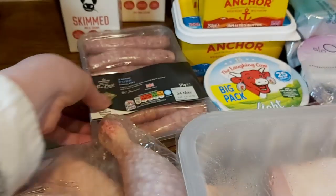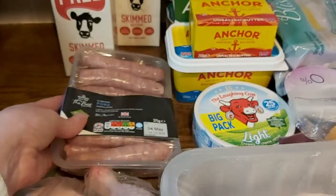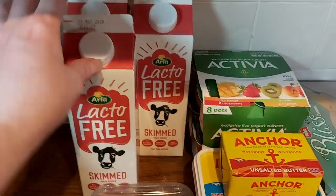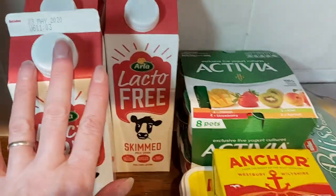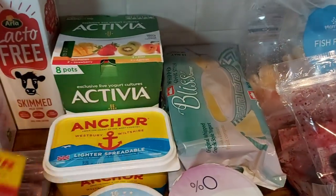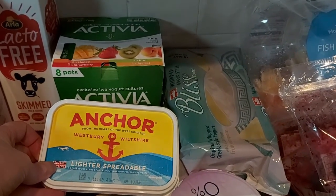Then I've got some sausages. These look quite nice. They're not actually low fat sausages, but because they're quite thin, they're quite low in calories individually. I think 60 something calories. Then here's the lacto free milk. Yes, so this is what we choose, and it always has a long date on it, so I bought 3 packs. Then some unsalted butter, that is for baking, and then this is our spread of choice.